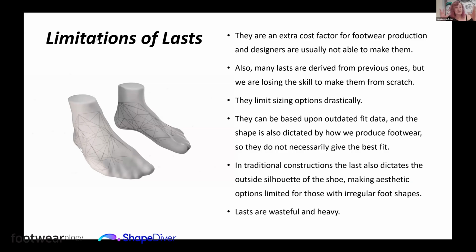So apart from length, also just having it custom to your foot. A lot of lasts can be based upon outdated fit data. And the shape often, I mean, that's why I have one here, the shape of a last largely is dictated not just by the foot, but by how we make shoes, or how we made, I must say, shoes in the past. Because obviously your foot is not flat like that and does not have a sharp angle like that. So it's not necessarily so that it's always best for the foot. That's why we see now such a surge in anatomical lasts.